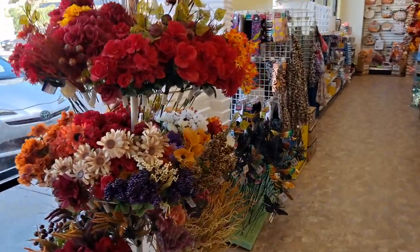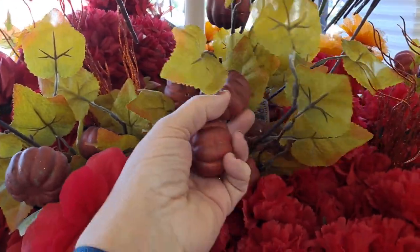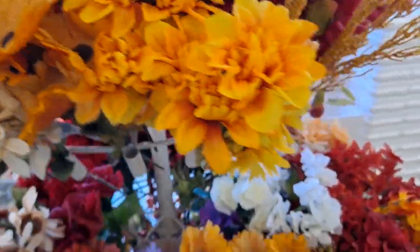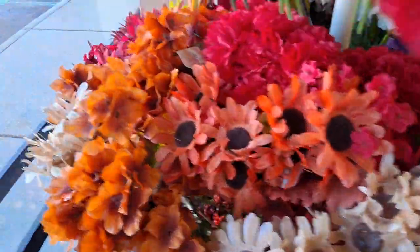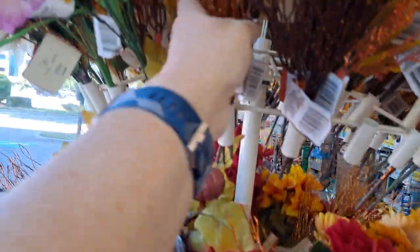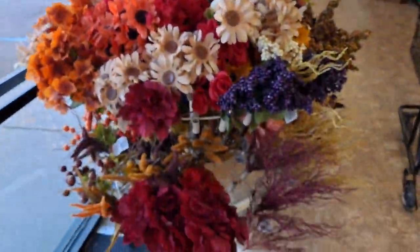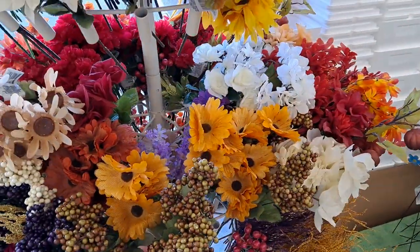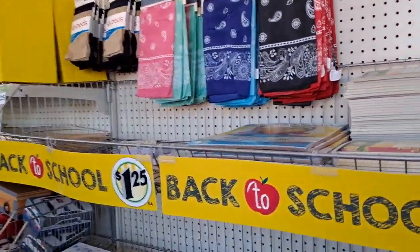Okay, right immediately we've got the floral display with the fall floral, which is just gorgeous. The reds, so nice. Looks like we got some Halloween coming in. It's just beautiful. Go make yourself a fall floral display. You'll love it.